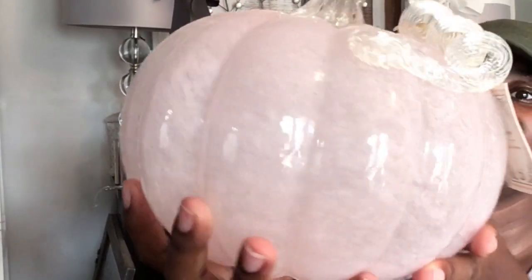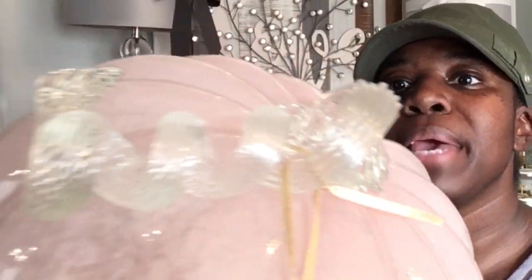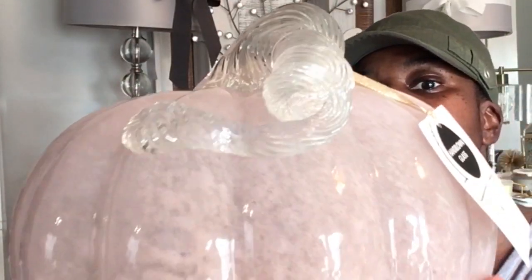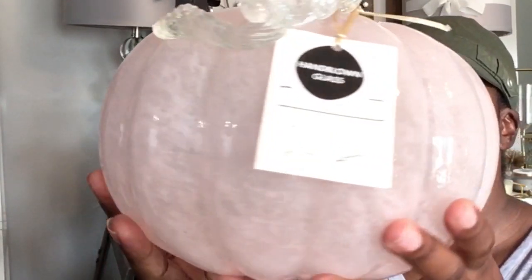I did find another pumpkin. She's pink. Let me turn the lighting down so you can really see her because she's gorgeous. Okay, here she is. She's pink, in hand-blown glass. That's how she was made. Look at her beautiful stem. So pretty, and she's rather large. This was $14.99. As you've guessed by now, I am in love with pink. I love pink. So I'm very happy with this purchase.